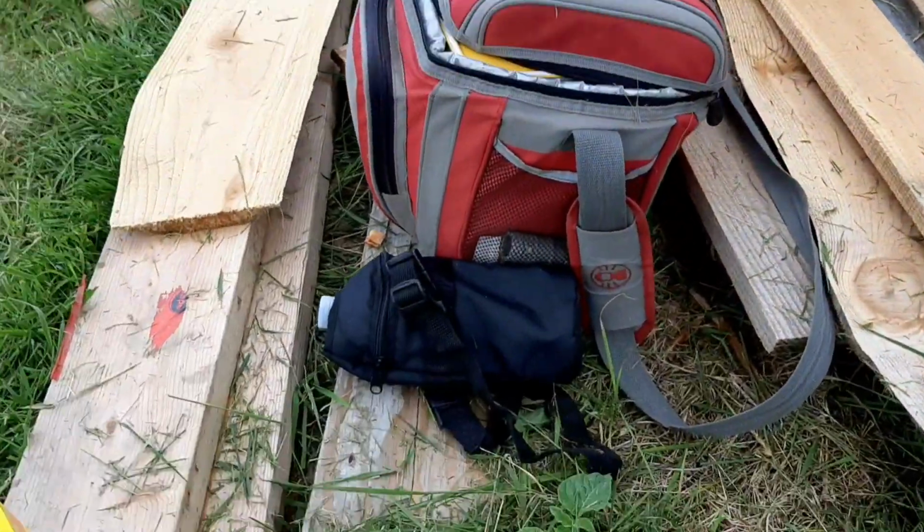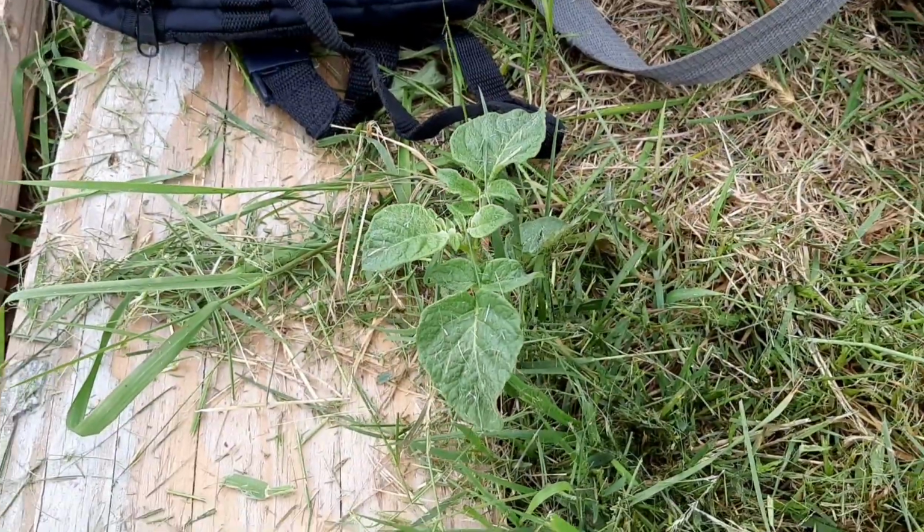There's something interesting looking out here. It kind of looks like a potato.